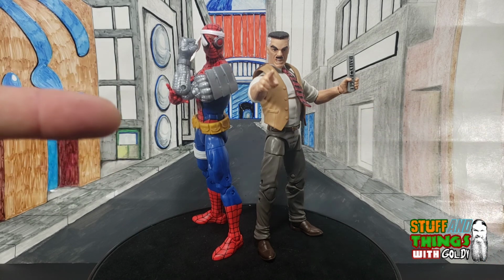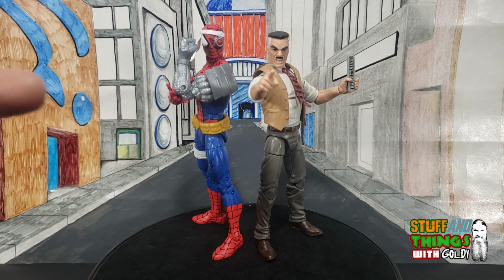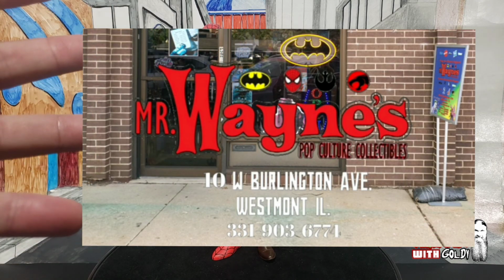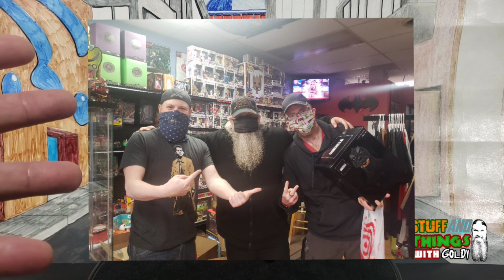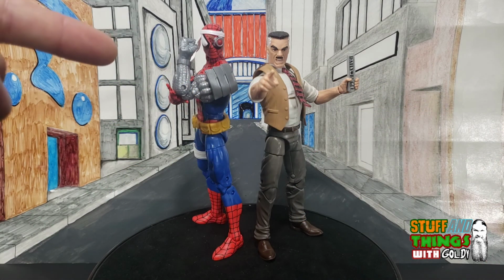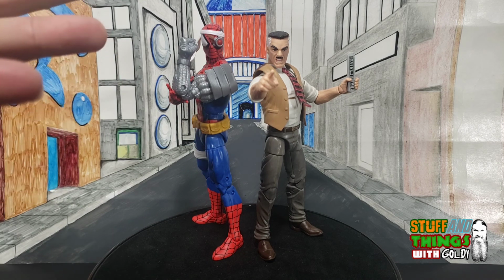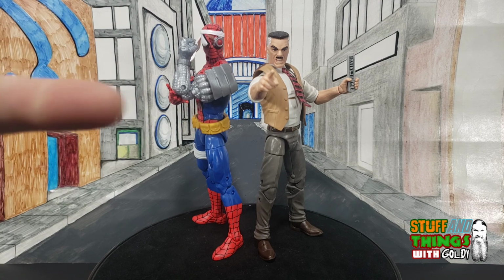Now, they both came from the same place, not Target, because I don't support exclusives. But I'll be more than happy to shell out a couple extra bucks to help my guys out at Mr. Wayne's Pop Culture Collectibles in Westmont, Illinois, to save me the headache of running around trying to locate these figures. I just so happened to be popping up there today to pick something up, and lo and behold, Jameson popped in, and so did Cyborg Spiderman, which is really cool for me because, hey, Christmas came early, guys. For me, Christmas came early.